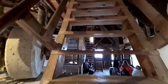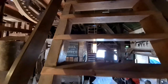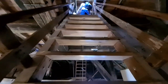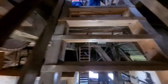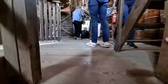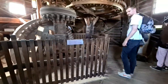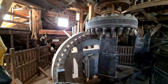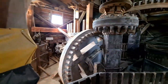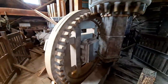Look at the stairs. Stairways to heaven or hell. Wow. I will show the downstairs when we are coming down. Oh, it's not really strong actually, just stairs. Wow. And there are two stairs here. That's what I said, like, can we use that stair? He said no. But look how smooth this works. Wow. It works pretty smooth.